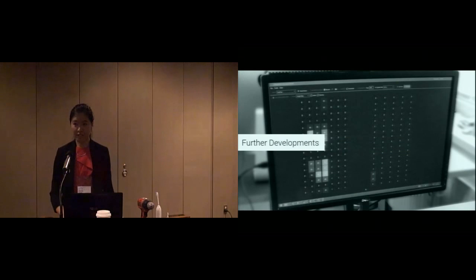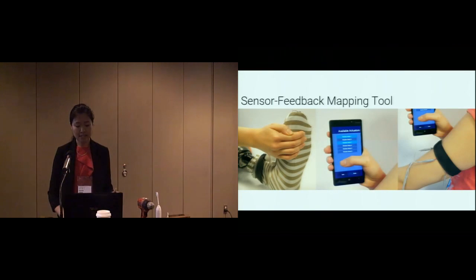So for our further developments, we created a sensor feedback mapping tool. Instead of having a static mapping between the sensor and the vibration motors, we now give power to the user. The user can apply pressure to a part of the sock to create a new sensing region, and then they can use a mobile app to select motors that should vibrate in correspondence to this region.